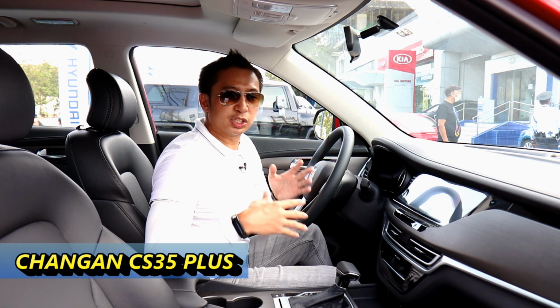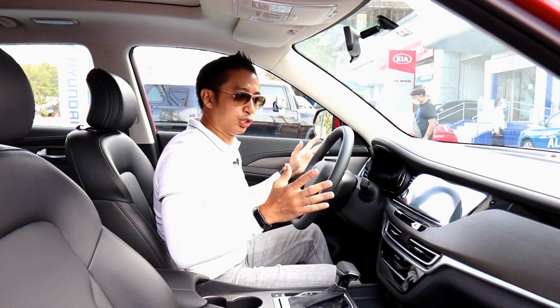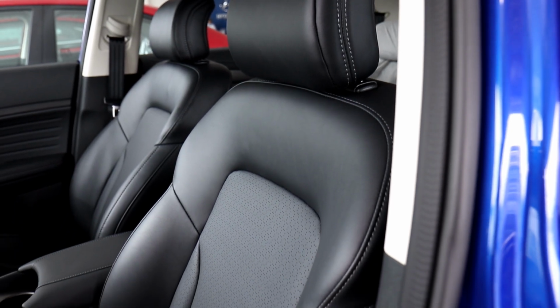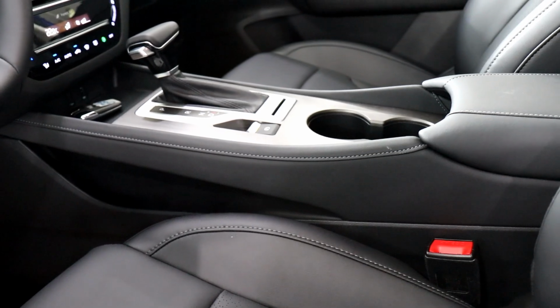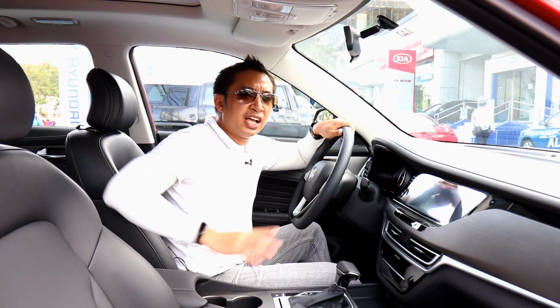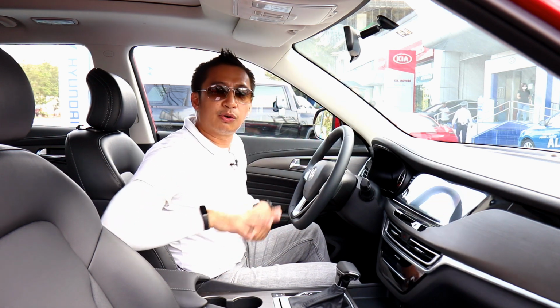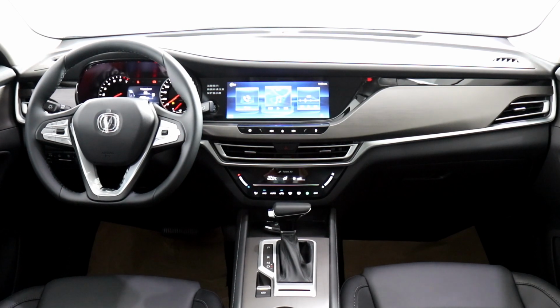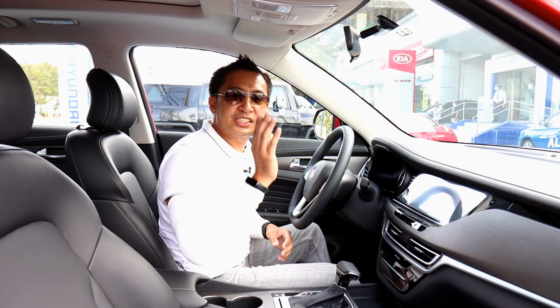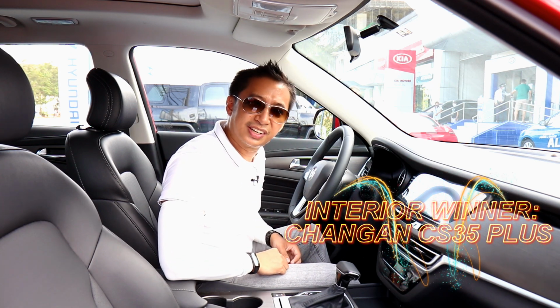The CS35 Plus may be a budget subcompact crossover, but there is nothing budget about this interior space. You get leather on the seats, leather on the wheel, leather on the padding where your knee would rest, and also a leather-wrapped center armrest. The Jimny could only dream of having a leather-wrapped center armrest right here. The whole vibe of this cabin is upscale and comfortable, and because of that, the CS35 Plus takes the win for the cabin materials category.